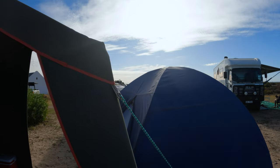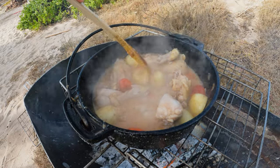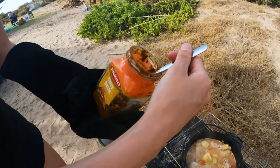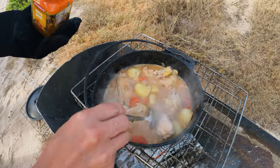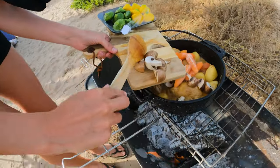Sun is just setting now. Another shit day in Africa. Bit more pokey. Add the curry now. If it looks messy, it's a good poiki. Some curry paste. This is literally the best one out there. The best in the West. Lastly, we just want to add all the vegetables, which cooks the fastest.